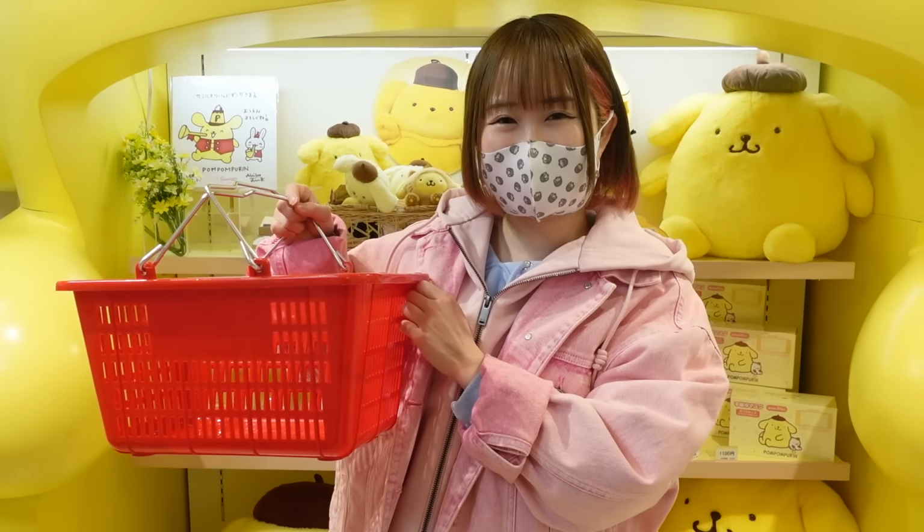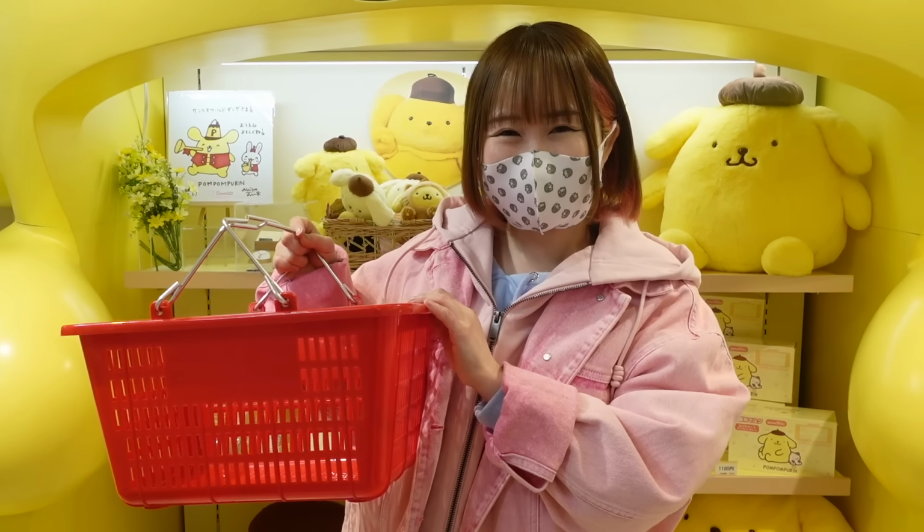So today I'm at the SANRIO store. Oh my gosh, I literally love everything here. If you guys know me, I'm a huge SANRIO fan, my favorite being Hello Kitty. But this is seriously a dreamland. So today I'm going to be doing a no budget SANRIO haul, which is like my dream. So here I have a basket. Let's go shopping!